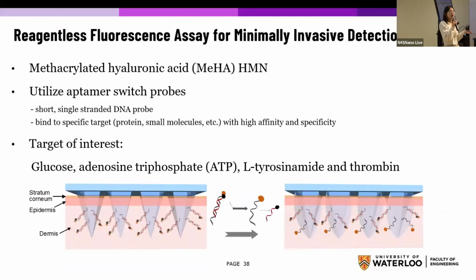Here, I would like to demonstrate a hydrogel microneedle-based reagent-less fluorescent assay for minimally invasive detection, shortened as RFMID. These RFMID devices are fabricated from methacrylated hyaluronic acid, and we utilize aptamer switch probes with a strand displacement strategy for target detection. The aptamer probe we're using here is a short single-stranded DNA probe, and it can bind to specific targets with great affinity and high specificity.